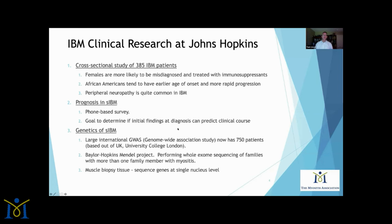We have a number of clinical research projects. One is we are analyzing all of our clinical data from the IBM patients in our myositis registry. From about 400 IBM patients, what we found, so everyone knows that IBM is most common in white men. And what we're seeing is that in other demographics, it often presents differently. And in women in particular, they are frequently misdiagnosed and treated often long-term with immunosuppressant medications. Interestingly, African-Americans present at an earlier age and seem to have a more rapid progression.